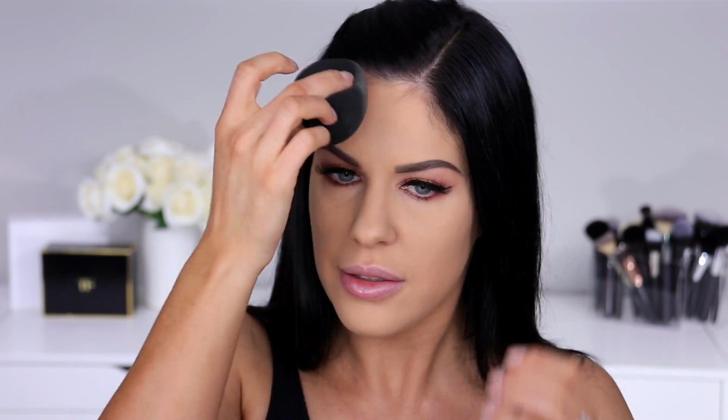So I'm just using the same sponge to press that into the skin. It is a good setting powder. If you've got this, I understand why this is a bestseller. Definitely understand. I used this for years and years. It's funny because now I look at it on my skin and I feel like it's also lightened up the foundation.